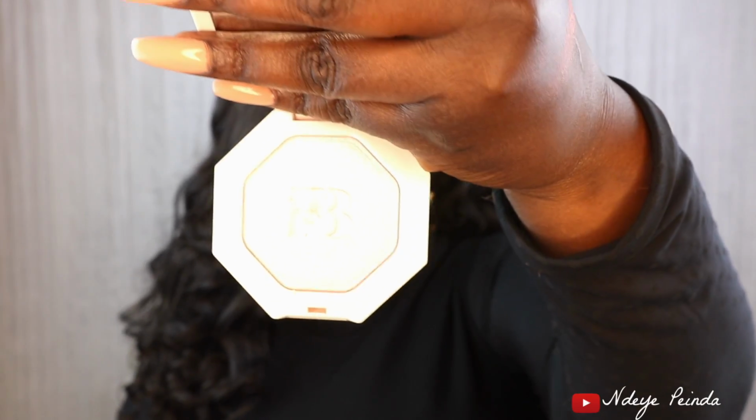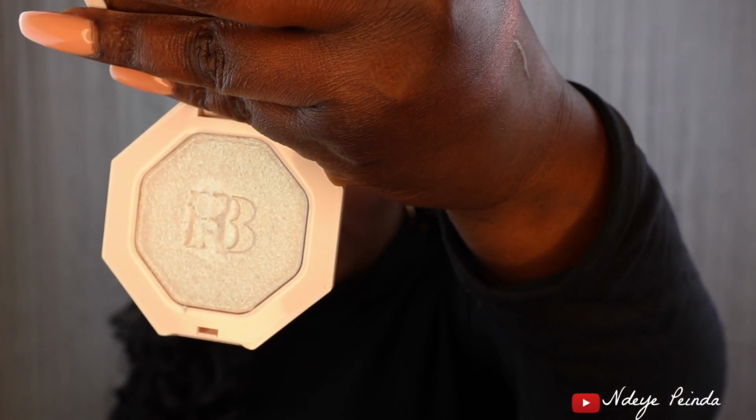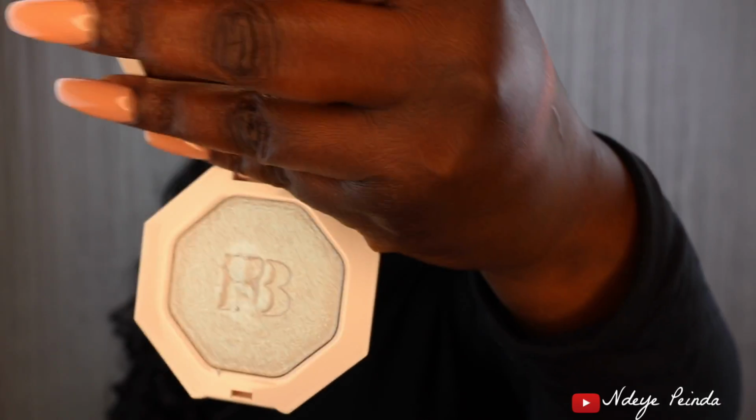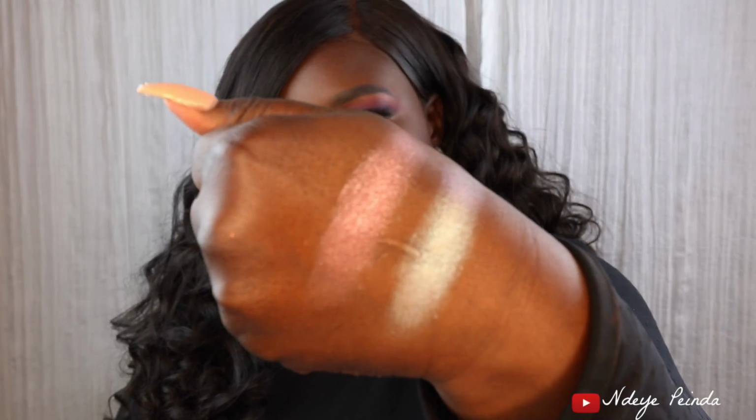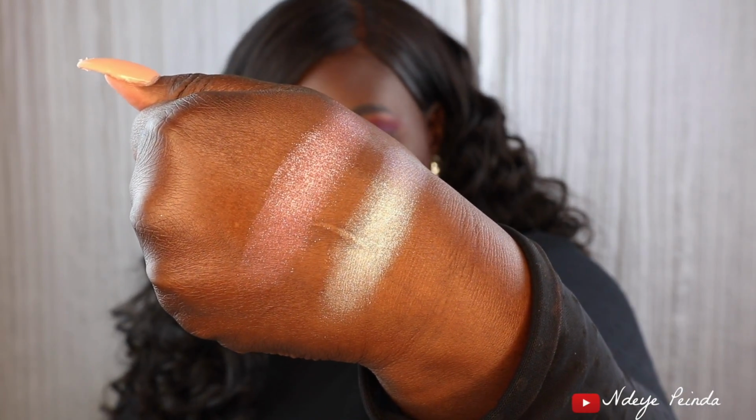So I did go ahead and purchase Chill Out as well. I'm just gonna let it center and focus so that you guys can see the shade. One thing that I will say about this is that the way it looks when you just look at it in the pan versus the way it swatches is very different. This is very much so one of those shades where you really have to put it on to see what the color actually is. So this is what Chill Out or Chillz looks like. Chillz is kind of like an icy blue.